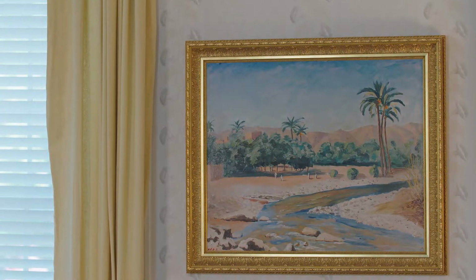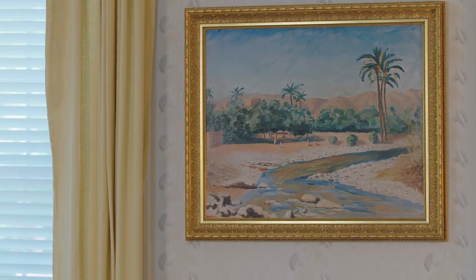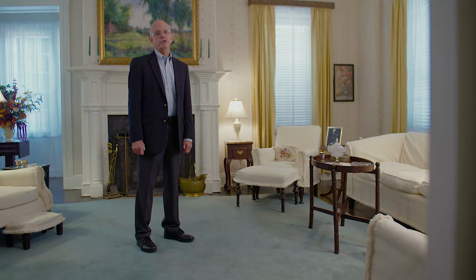That is a painting done by Winston Churchill and given to the Marshalls as a gift. Churchill painted that scene in Morocco, where he often went to paint. This is a reproduction. The original was sold at an auction to an anonymous buyer for $1.6 million, at the time the highest price ever paid for a Churchill painting.